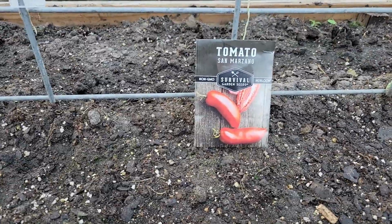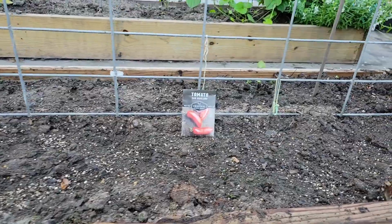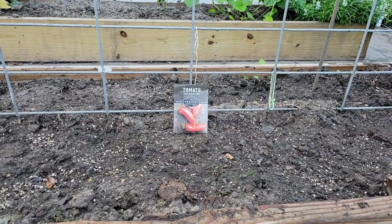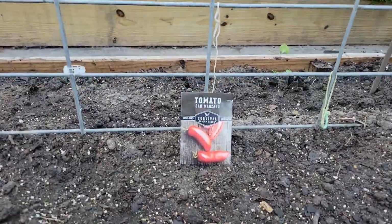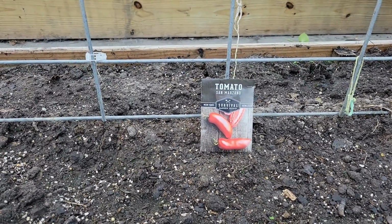So I planted the San Marzano tomatoes here in this section of the greenhouse. I only planted 4 hills, and we're going to see if direct sowing works. Will they come up? So far with Survival Garden Seeds, everything we've planted has grown. It's produced what it says it is.